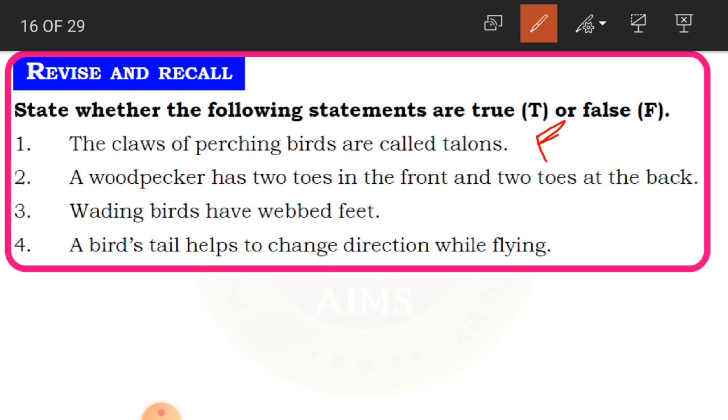Okay. And now the second one, a woodpecker has 2 toes in the front and 2 toes at the back. What is a woodpecker, children? What type of bird is it? It climbs and makes holes in the tree trunk and eats the insects from that hole. It lives mostly on the tree and eats the insects from the wood. So this woodpecker has got 2 toes in the front and 2 toes at the back to hold the branches very firmly. Clear, children? So that is why this statement is true.